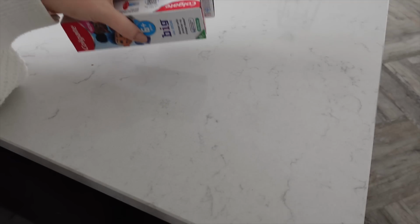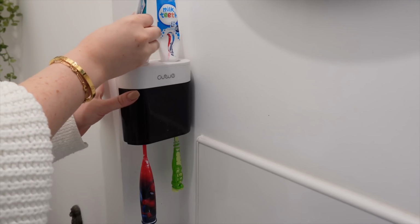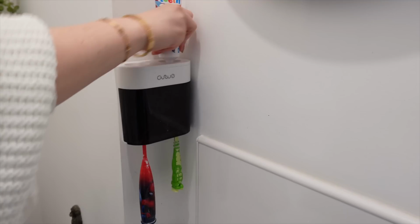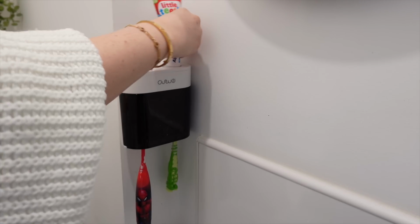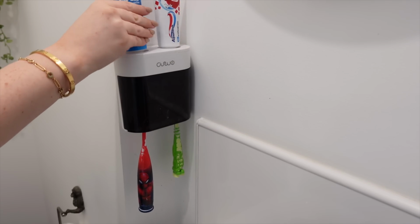Okay, so there are some little niggly jobs I wanted to do, like replenishing the boys' toothpaste. They have this handy little toothpaste dispenser in the downstairs toilet, and both of the toothpastes were empty. So I'm just popping a fresh one in for each of the kids.